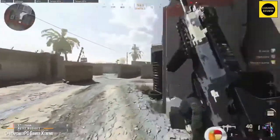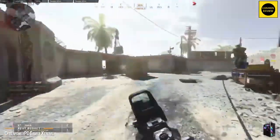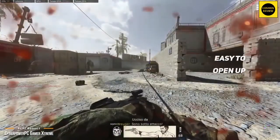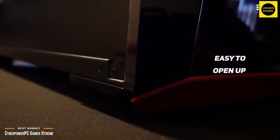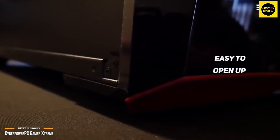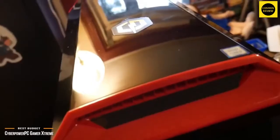Like the Dell G5 gaming desktop, the Gamer Xtreme VR is very easy to open up, making it a great starting point PC that you can eventually upgrade to more powerful parts. If you are on a tight budget, the CYBERPOWERPC is well worth its price. It is one of the best gaming PCs if you want to spend under $750 without sacrificing much in the way of power.